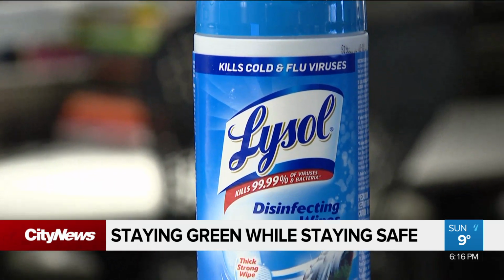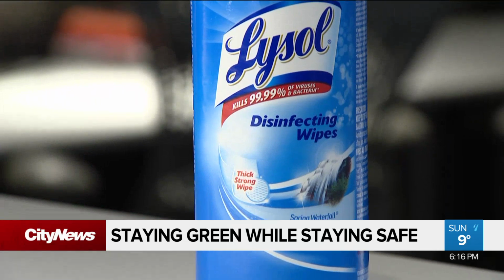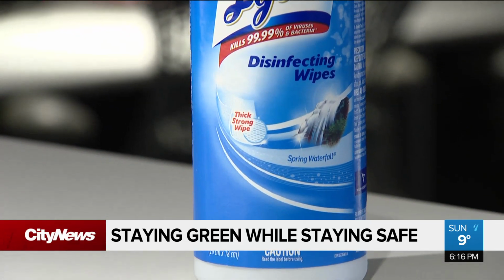And there are more ways you can go green. For example, not always relying on pre-soaked cleaning wipes. So just using less wasteful ways to clean. So perhaps using your own spray bottle and a reusable towel that you can wash. Another thing is not using bottled water, just drinking tap water at home. No use to waste that single-use plastic bottle.